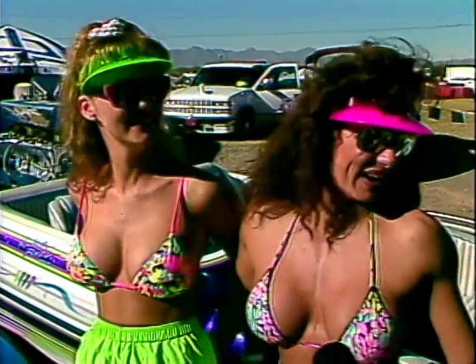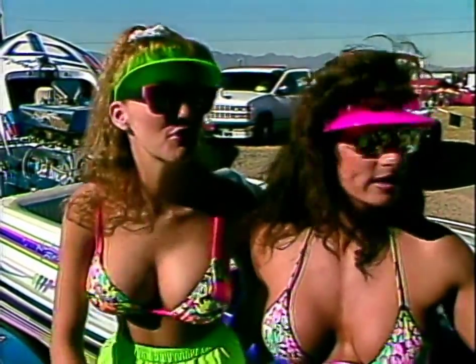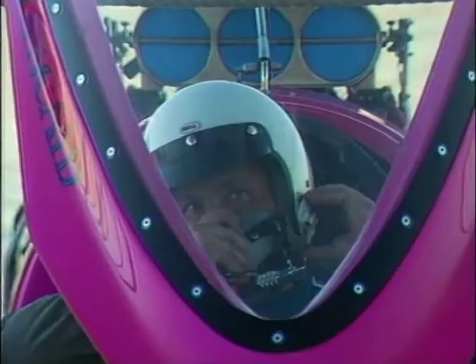Oh, we just love the fast motors on the boats. The noise. And the smell of nitro. It's great. They get really fast!